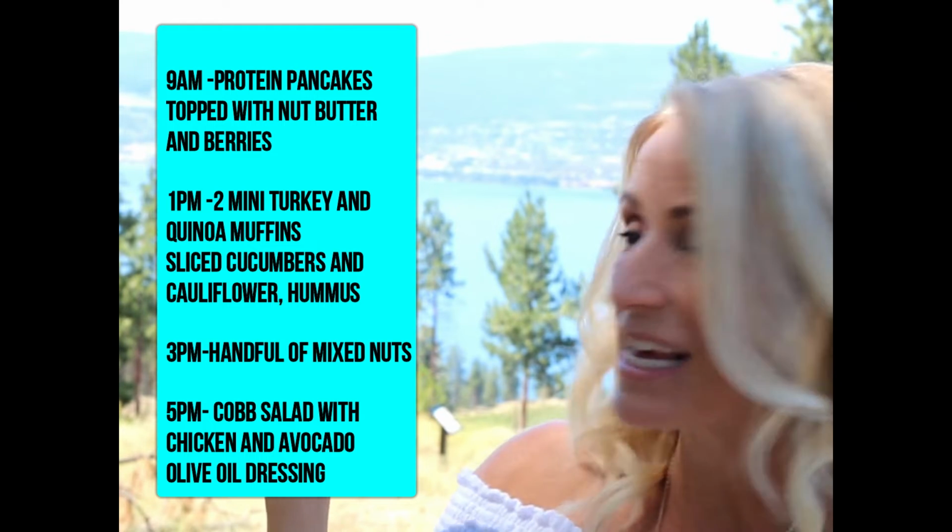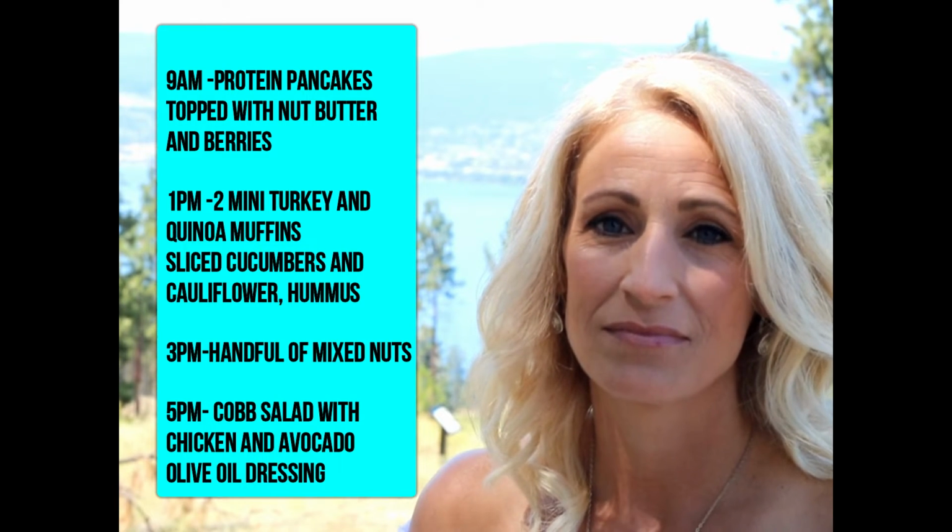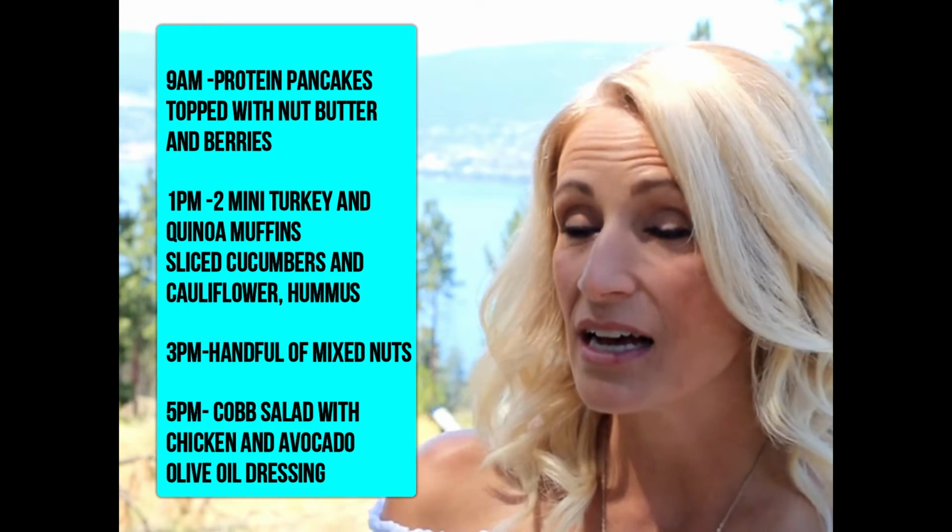So anyway, let me just show you quickly what a typical eating day might look like for me, okay? Here, take a look at this. Right, because what I think happens is that your stomach shrinks a bit and you're just not as hungry. And if you're increasing your fat intake, that satiates you as well and makes you feel fuller.